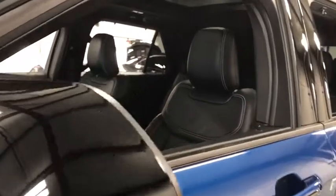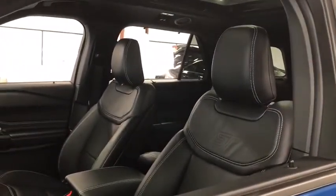you're looking for, this vehicle couldn't be more perfect. Drive it today.